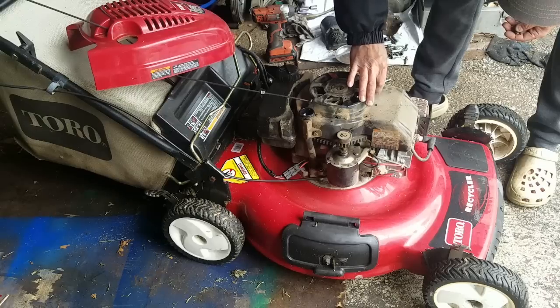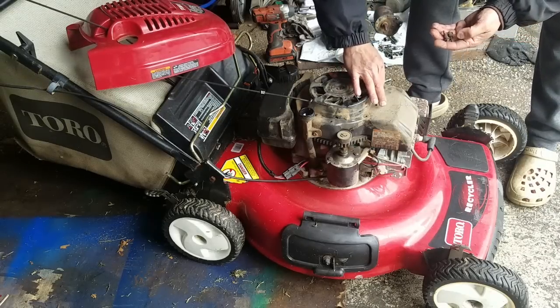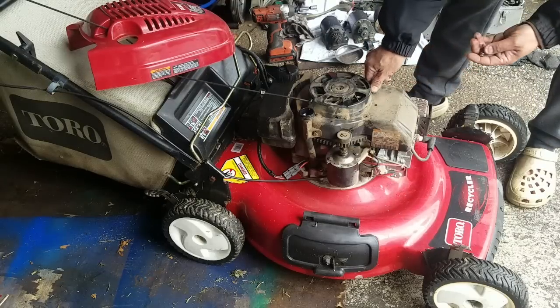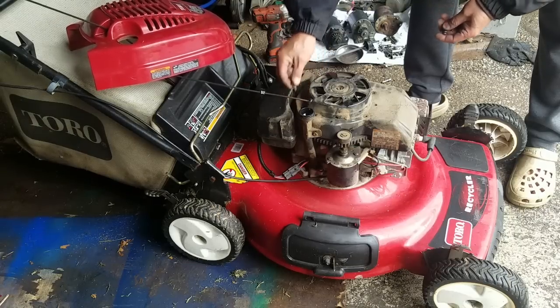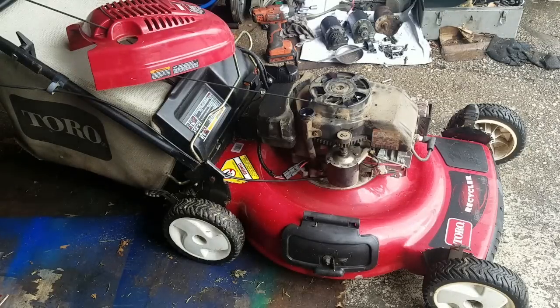None of them fit. Oh, this one does. But they're all stripped. The inside of here is stripped, not the screws. So you know what? Now I have to find thicker screws. I'm gonna go look for some.